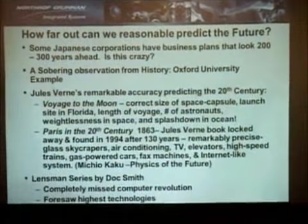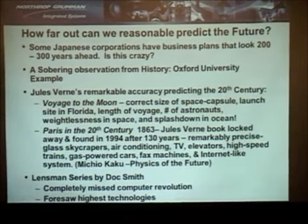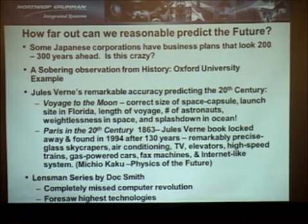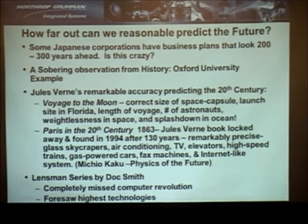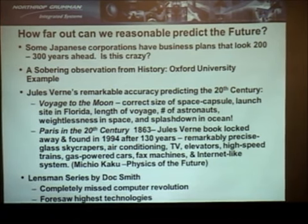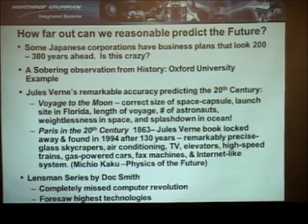Now, how far can we predict into the future? Some Japanese corporations actually have business plans looking 200-300 years ahead. And I thought, well, that sounds crazy. But then I heard this amazing story. I read about it some time ago from Oxford University. What happened is that they had this large hall that had a roof with all these huge wooden beams, and it was old. It was built 300 years ago, and they realized that they needed to replace those beams, but the beams that size weren't available anywhere. Nobody made those kind of beams anymore.